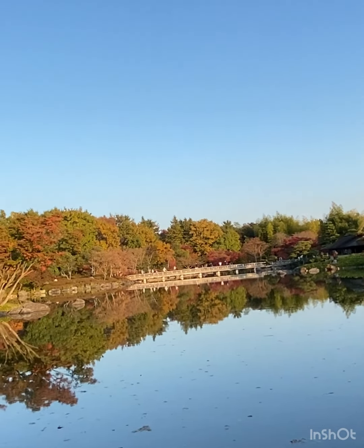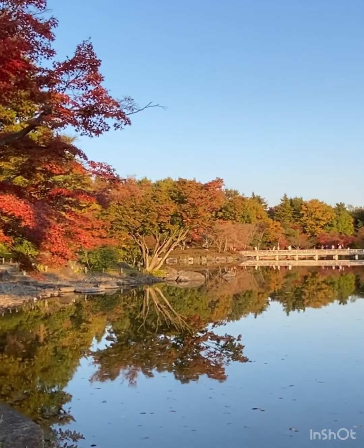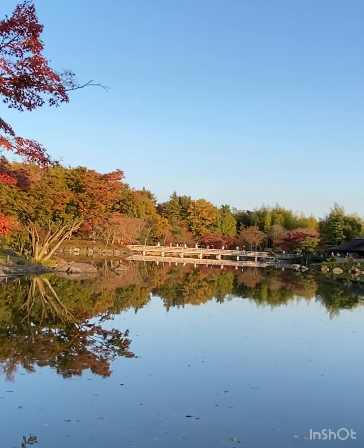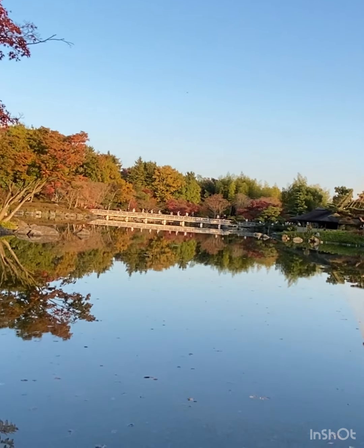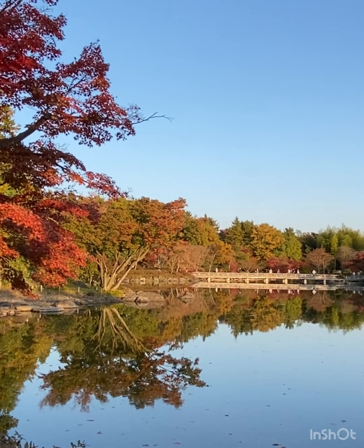So let's enjoy, and please stay tuned until the end, because we can still see so many areas of different kinds of beautiful corners of this garden. There are also many people moving around. They're enjoying picture taking, selfies, grouping, you know. Then they're keeping them as their memories, because every season is a different kind of view.